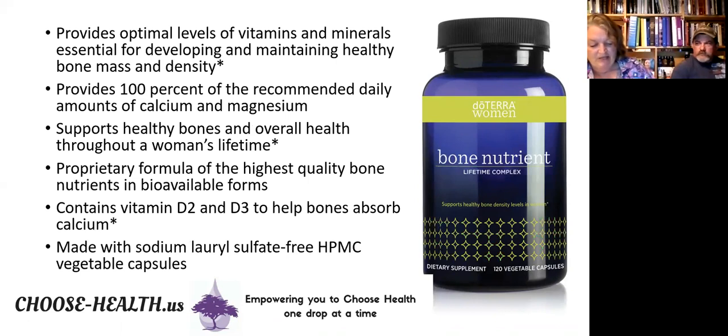Okay, so the bone nutrient is the next support. Any extreme athlete needs strong bones to support their excessive weight use. And doTERRA's bone nutrient fits the bill perfectly with its bioavailable calcium, manganese, magnesium, zinc, and other minerals.